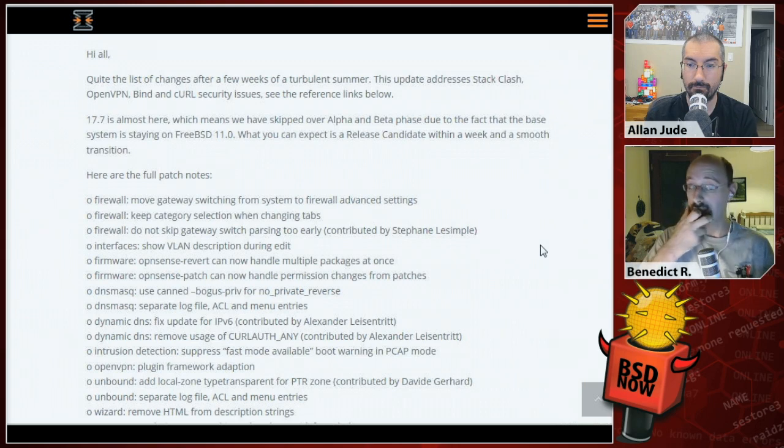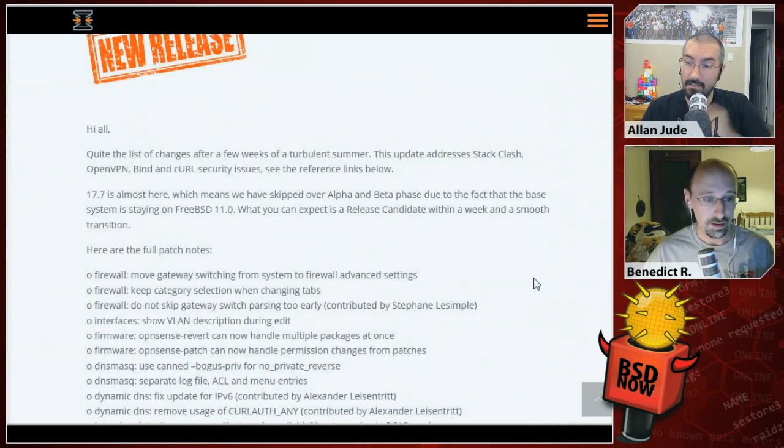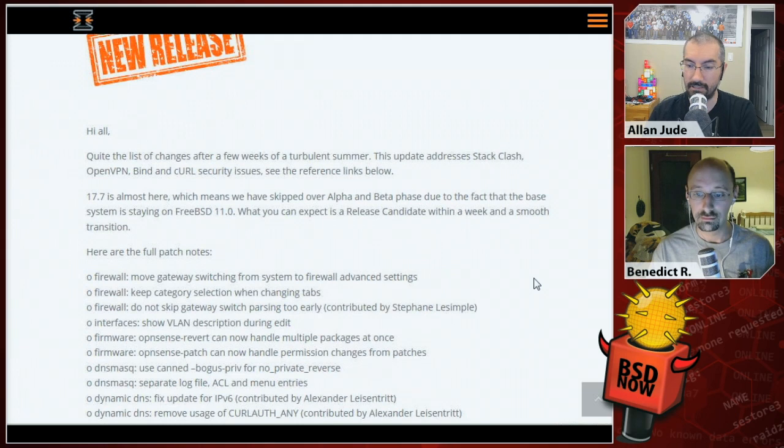So 17.7, they mention, is almost here, which means they have skipped over the alpha and beta phase due to the fact that the base system is staying on FreeBSD 11, and what you can expect is a release candidate within a week and smooth transitions. Okay. Yeah, so the main thrust of this release was addressing the stack clash issues in the base system, as well as updating OpenVPN, BIND and curl for security issues that they had encountered.